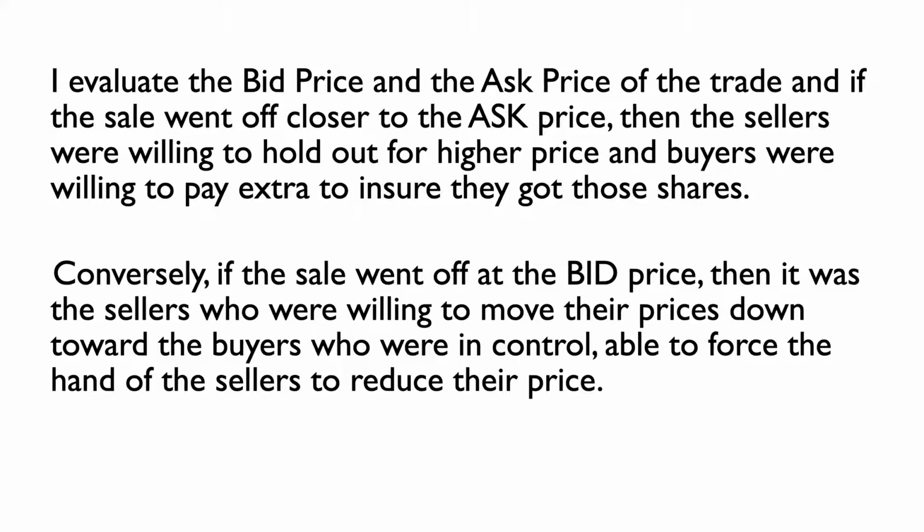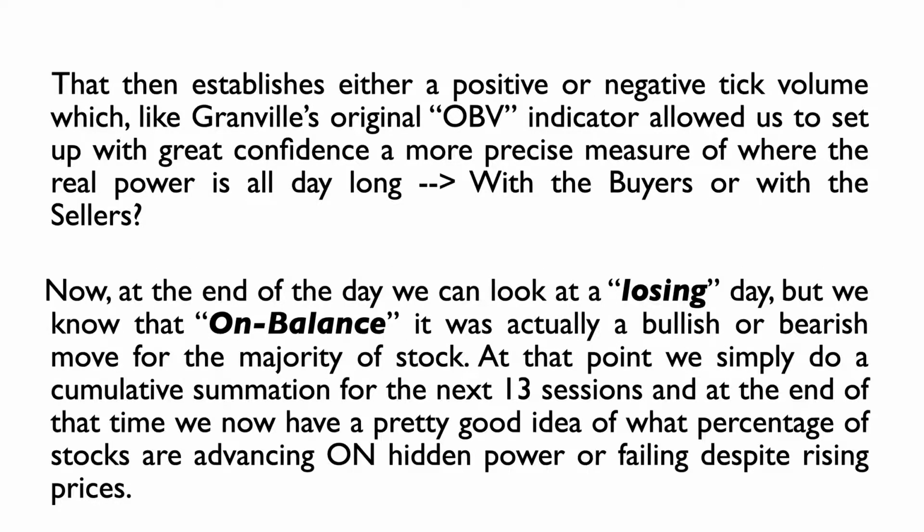Conversely, if the sale goes off at the bid price, what do we know? Everyone's bargain shopping, as in people who are buying stocks are not willing to pay full retail, and those who are selling stocks are willing to take a little bit less, right? Just a cent or two. So when we calculate it all together for each stock that makes up each ETF in the S&P 500, obviously there'd be 500 stocks, that establishes whether there's a positive or negative tick volume, which, like Granville's original on-balance volume indicator, allows us to set up with great confidence a more precise measure of where the real power is all day long. Is it with the buyers or with the sellers?